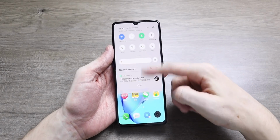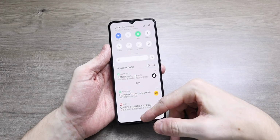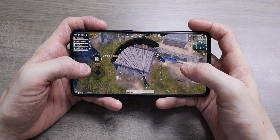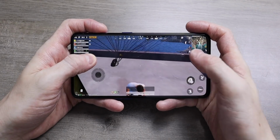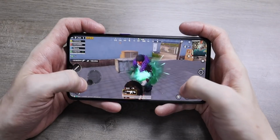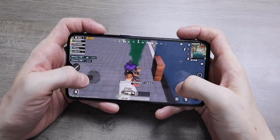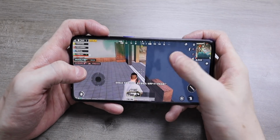You really get used to a 90Hz display, and when I changed away from the Realme X2 Pro back to 60Hz display smartphones, it really did feel different and a little bit sluggish and choppy compared. If you're a power user or into gaming or just want to future-proof your smartphone, then the 90Hz display on this phone is just a great addition.